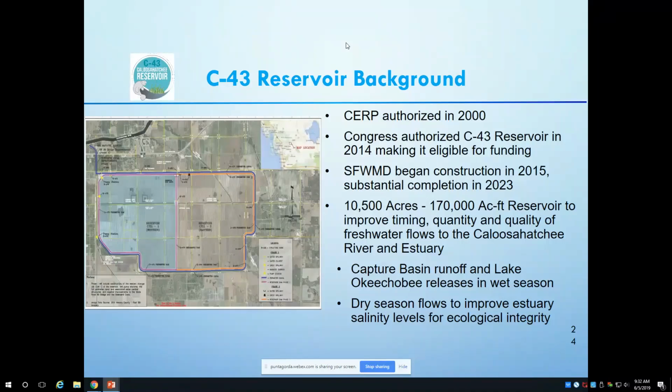The reservoir is 10,500 acres, 170,000 acre feet, and it will capture our basin runoff as well as Lake Okeechobee releases in the wet season, the excess flows during the wet season, to better balance the salinity levels within the Caloosahatchee estuary. And as well, in the dry season, when the estuary needs more water, it'll pulse that stored water to the estuary again to generate better balance with the salinity levels.